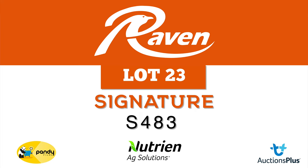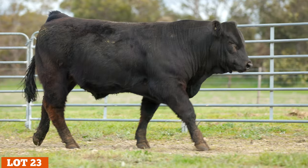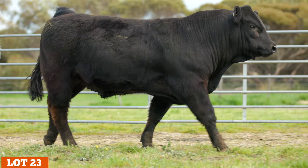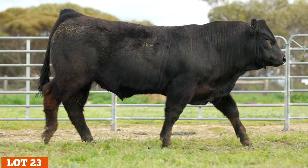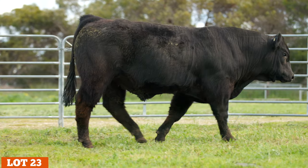Lot 23, Raven Signature S483. Homozygous polled, this guy is slick coated and smooth made. A calving ease option that offers desirable growth and carcass performance. A super quiet bull with 9 traits featured in the top 10% or better.